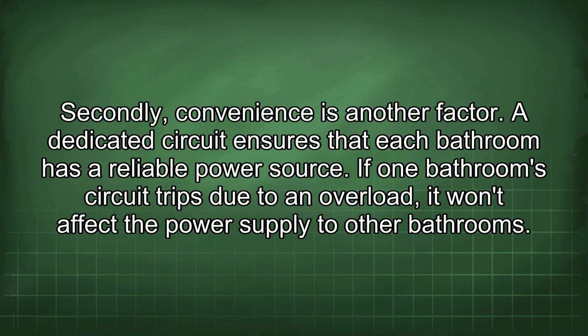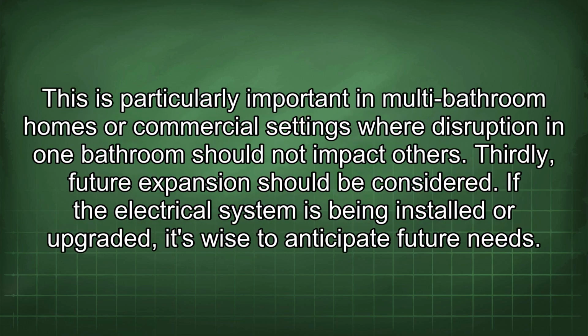Secondly, convenience is another factor. A dedicated circuit ensures that each bathroom has a reliable power source. If one bathroom's circuit trips due to an overload, it would affect the power supply to other bathrooms. This is particularly important in multi-bathroom homes or commercial settings where disruption in one bathroom should not impact others.